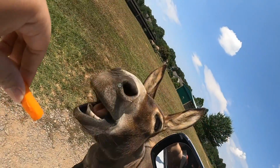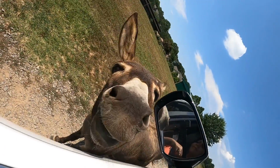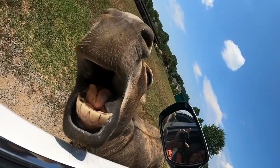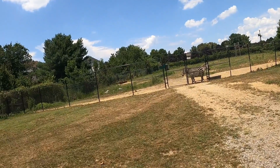We also had a really nice donkey come up to us. He tried to eat my camera. I'm not quite sure he could see. We saw some zebra.